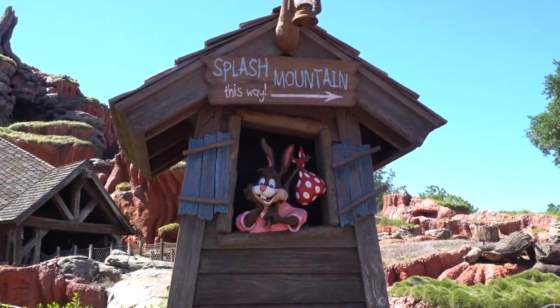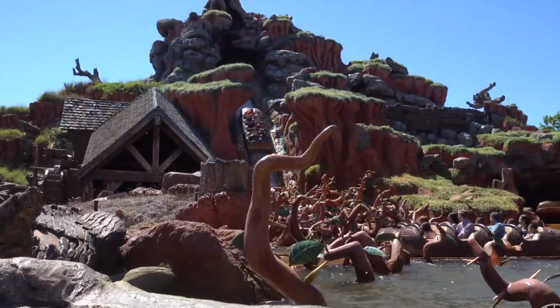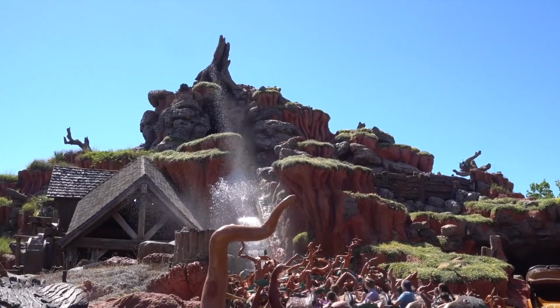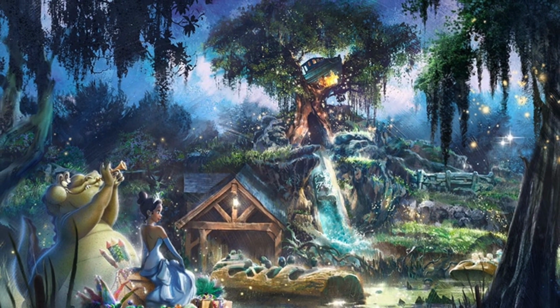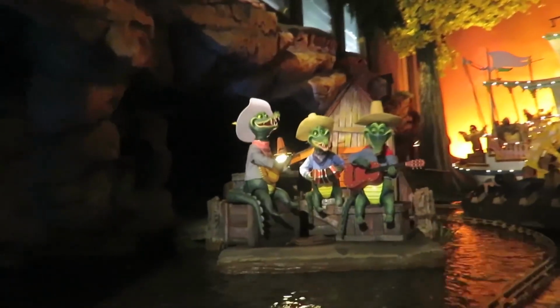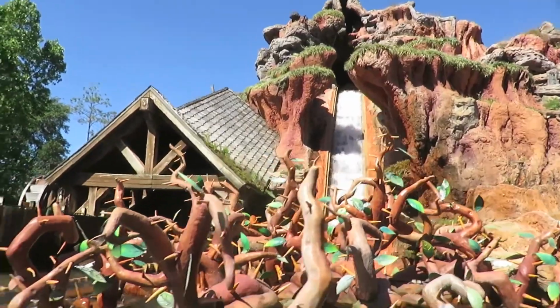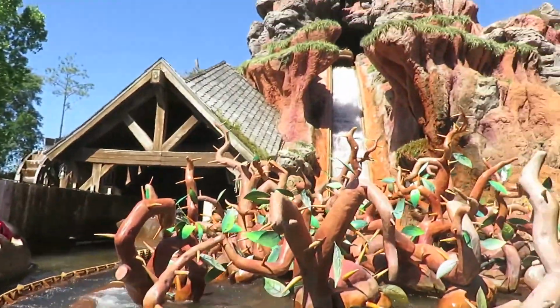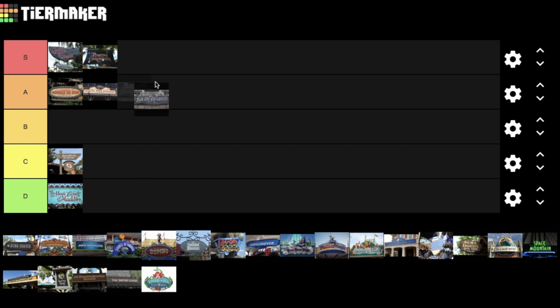Next, we have the attraction that has been in the news lately, Splash Mountain. Don't get me wrong, I like this attraction in its current form, but I'm so excited about the recent announcement for it to be rethemed to a Princess and the Frog attraction. Disney has been trying to hide this attraction's relation to the Song of the South movie for years, and I believe it's about time they made this change. Luckily, I enjoy change, and I can't wait to see all the additions to this amazing attraction. This is another ride that will be going into the S tier.